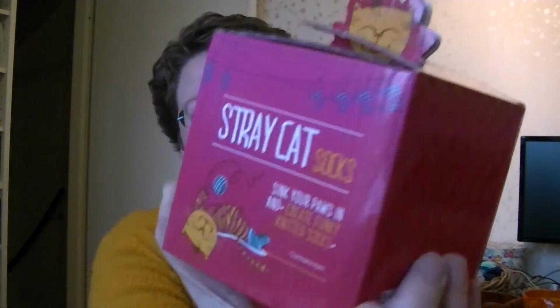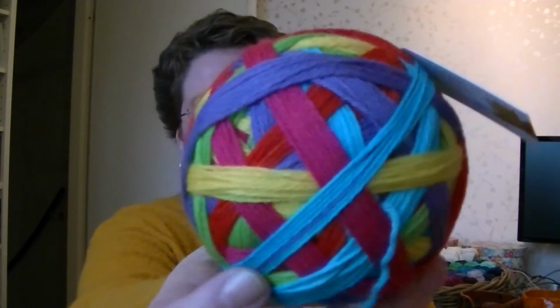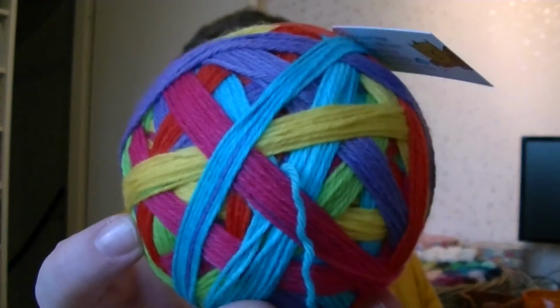Oh yes, it's here. All the way from New Zealand, I think. Australia or New Zealand? New Zealand it was, indeed. It's my Stray Cat Socks yarn. Yay! And oh, I love this box. And what's in it, I love it even more. So beautiful. And it's so soft. It's a merino sock yarn and it's just amazing. Also very yarn faceable.